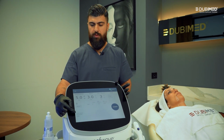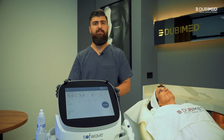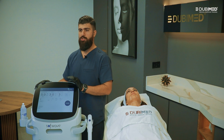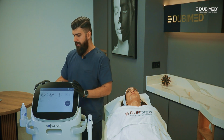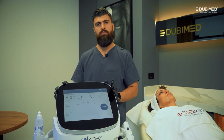In order to renew or refill the shots, after purchasing the shot, you will receive a code that you have to enter in the machine, which I will show you how later. And you can see the number increases according to the number of shots that you purchased.